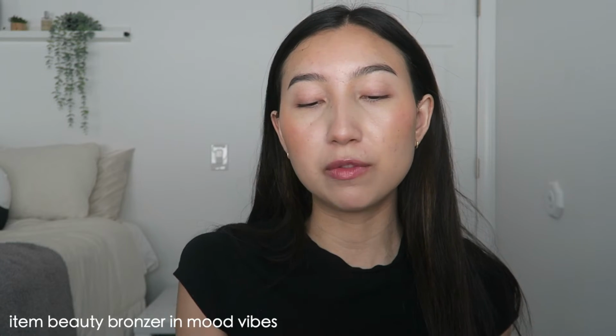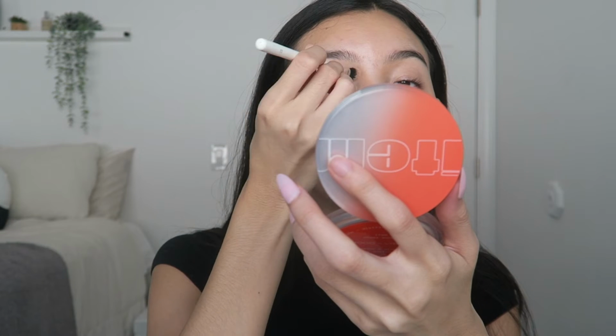While that's setting in, we're gonna go into eyeshadow. I really like using bronzer as eyeshadow. This one is from Item Beauty. I think it's in the shade Mood Vibes. We're just gonna take a little mixture of the two, mostly the left side that's darker, and I just go into the outer corner, really dragging that out a bit, and then we're going to drag it into the crease.